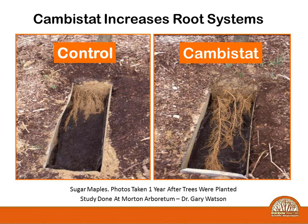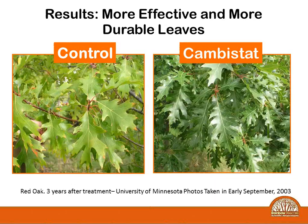Here's an example of how Cambistat works. Here's the control on the left, and this is courtesy of Gary Watson at the Morton Arboretum. Cambistat creates a healthier root system, and when you have a healthy root system, you're going to be able to take up nutrients, and that will result in better and more quality growth of the tree. And here's an example. If you ever want to try Cambistat, I would say one of the most responsive species of trees are red oaks.